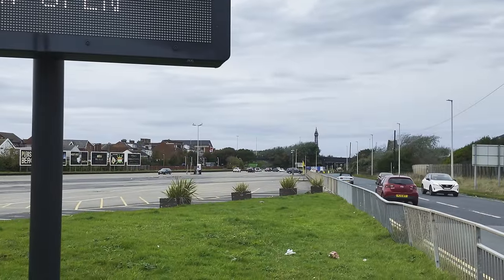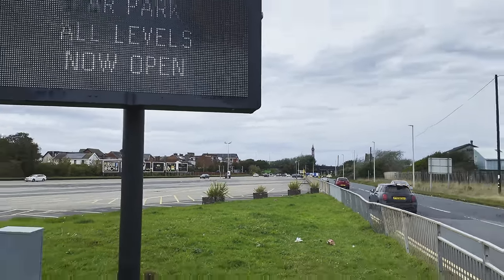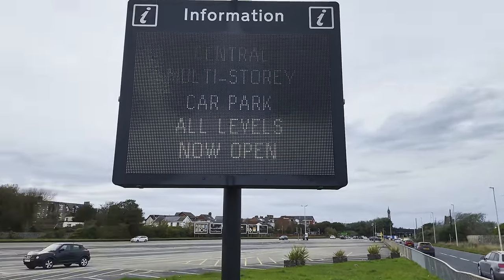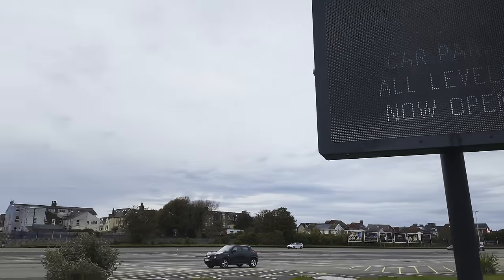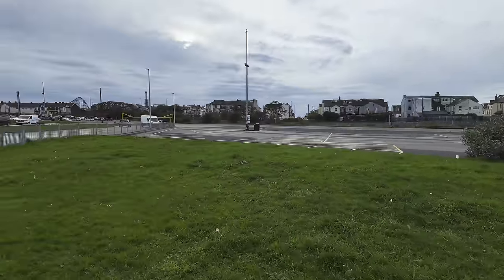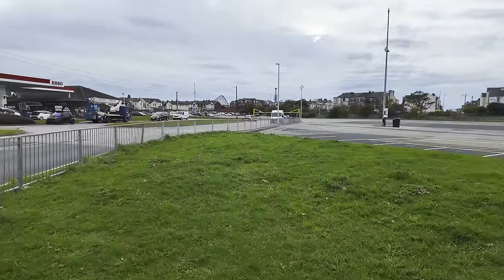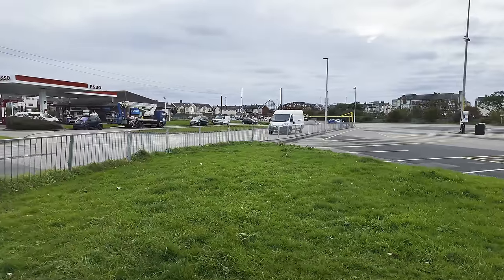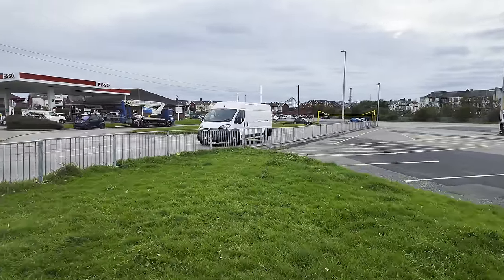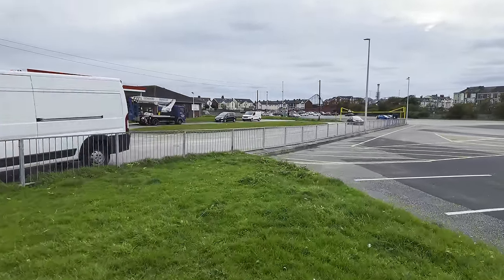Can you see Blackpool Tower? Anyway, here's the sign for the car park. Can you read that? Central multi-storey car park. All levels now open. Anyway, let's go and head over here and see what's going on with this hotel. It's old news, by the way. It closed down a few months ago, so we'll just go and have a little look, shall we? See what's going on.